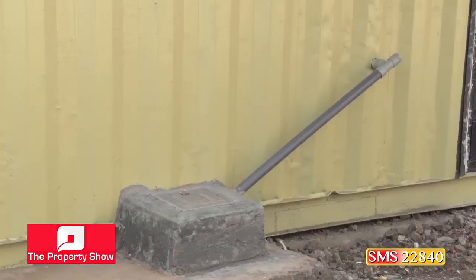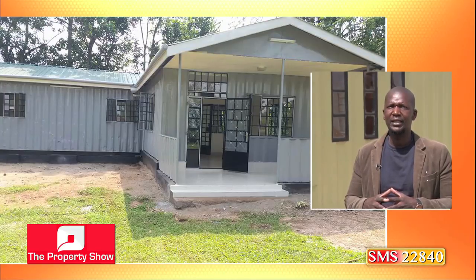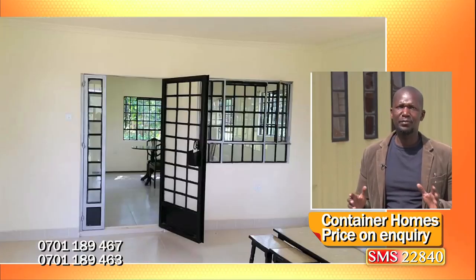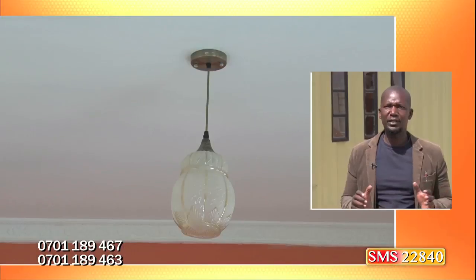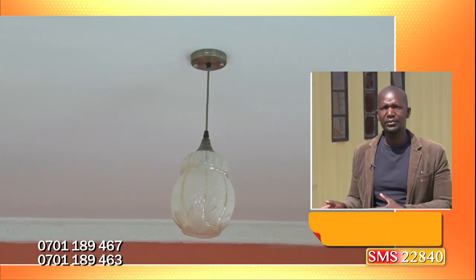Currently we have a shortage of houses in the country, and people are still on the mentality of brick and mortar, which is costly. You find somebody has done one floor and is stuck there because of finances. But if you compare doing a brick and mortar house and a container house, it is cheaper.